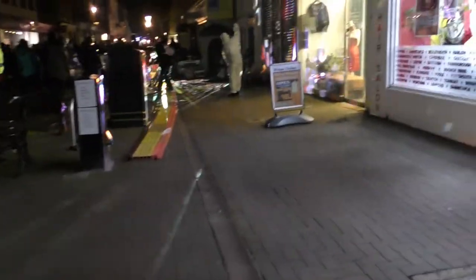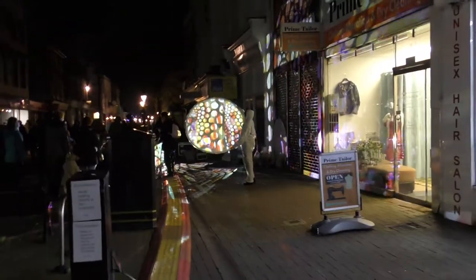It's a little bit windy. I don't have any wind protection on my camera right now, so if the sound sucks, that's why. This lot is being projected onto this building.